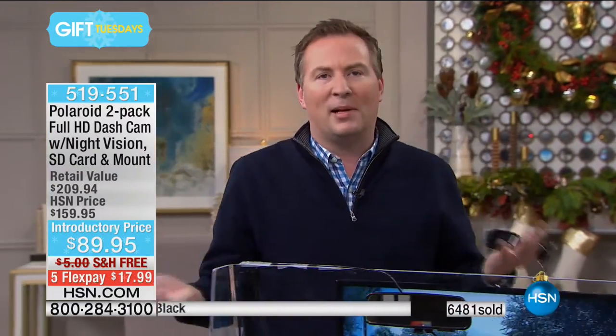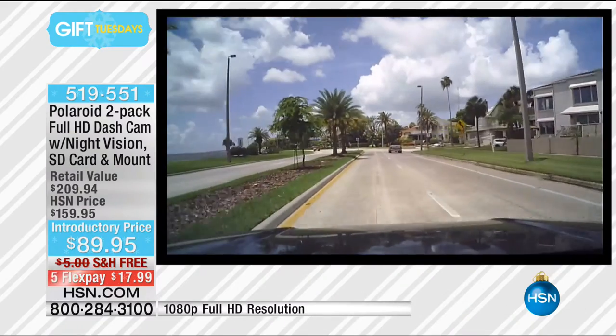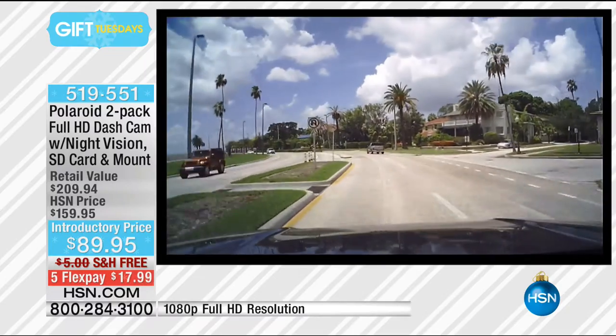But I want to show you the footage and what it can really do. Because I know you're thinking, normally I see a dash cam at this price for one of them, but today we're getting two. It's the best price we've ever had for a Polaroid, but look how stunning that video is.